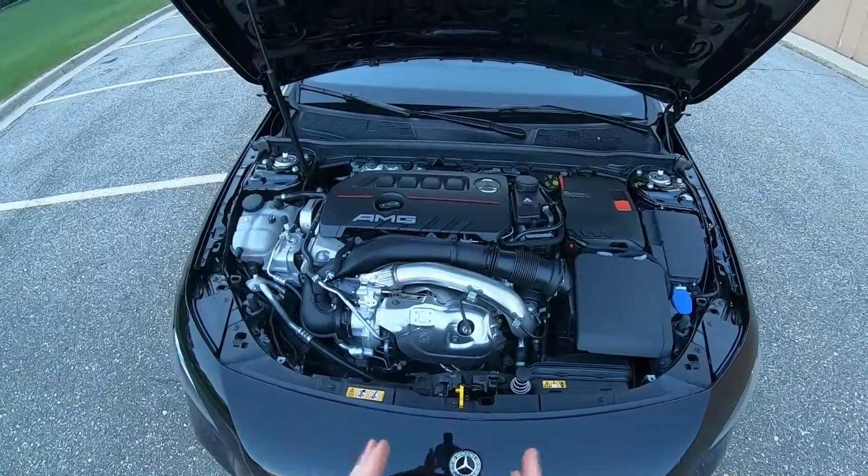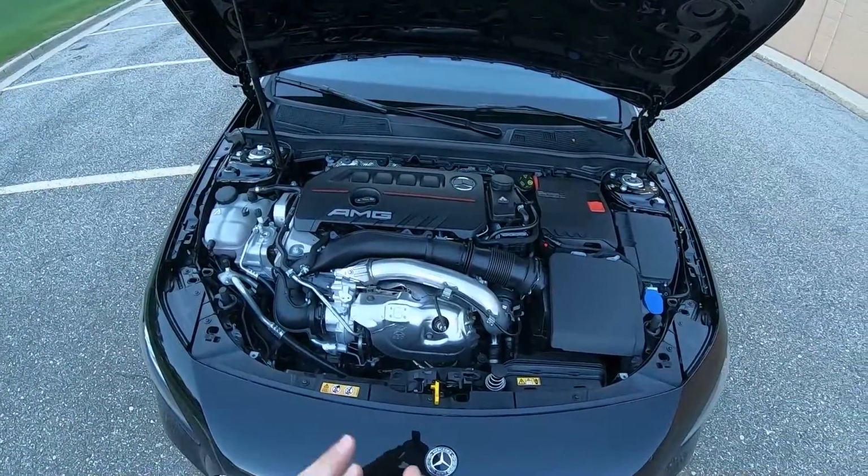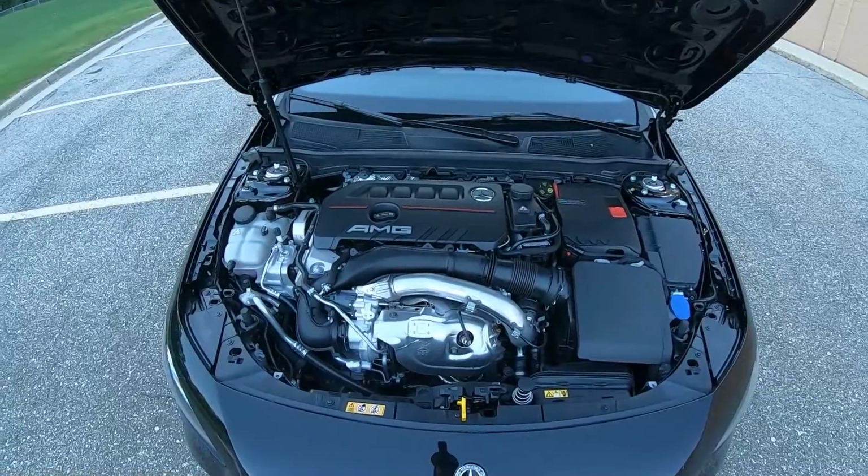If all 2-liter turbos felt like this, I would be plenty okay with their market domination right now.